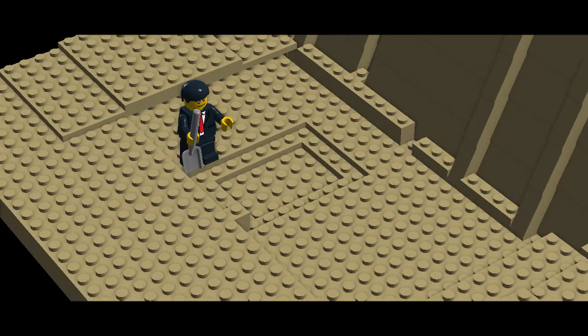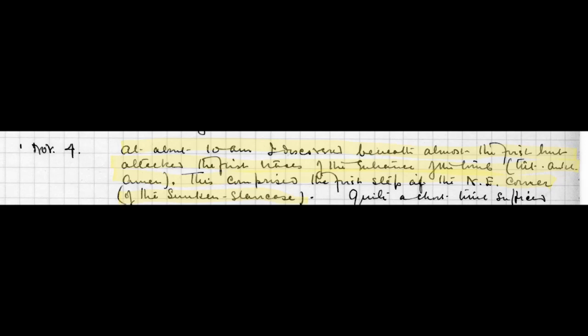4th of November 1922. Carter notes in his diary that the first step of the tomb has been discovered. In his more detailed account, he remarks that at about 10 a.m., "I discovered beneath almost the first hut attacked the first traces of the entrance of the tomb." This comprised the first step of the northeast corner of the sunken staircase.